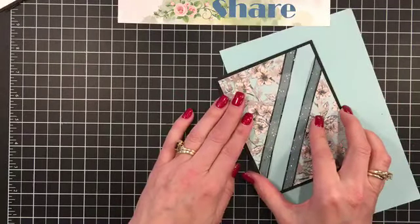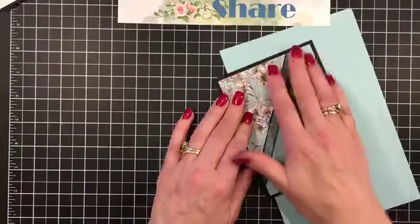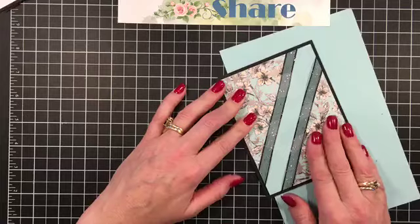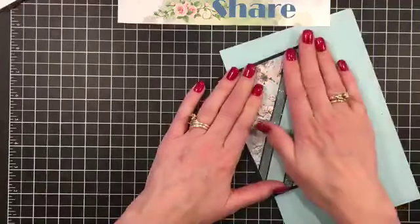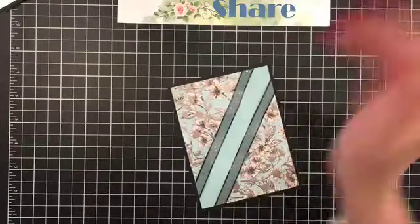Glue gives us just that little bit of wiggle room so we can wiggle it into place, which is one of the reasons I love to use glue. Plus, it holds like nobody's business. Once it's glued down, you're not going to get it up. That's a good thing and a bad thing.